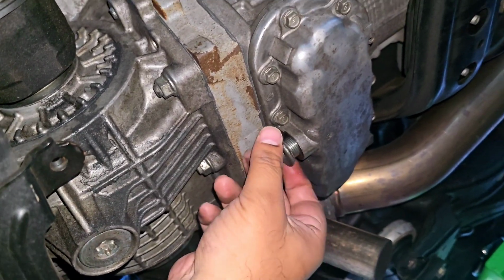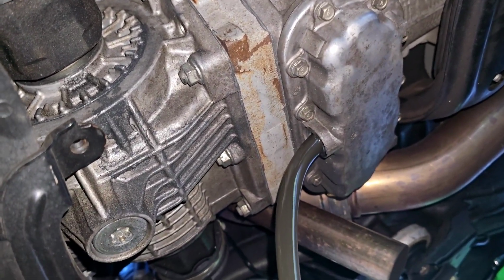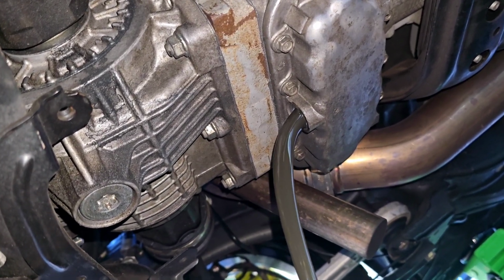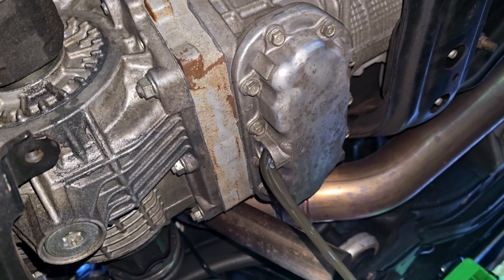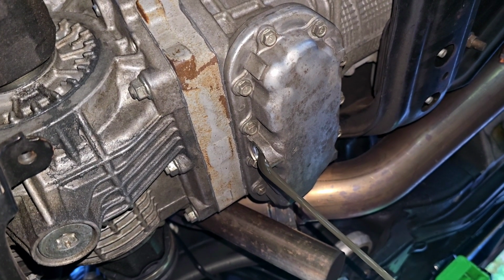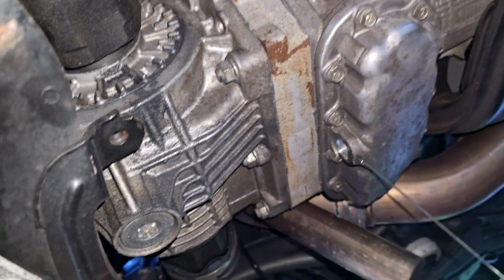Hopefully it doesn't splash on me. Man, this definitely needed to be changed. You could tell from the consistency of the oil. It's definitely not that golden color, which I expected, because this is the first time I'm changing it since I had the transmission work done. And I'm pretty sure there are some little metal filings from breaking it in. So, food for thought, guys.